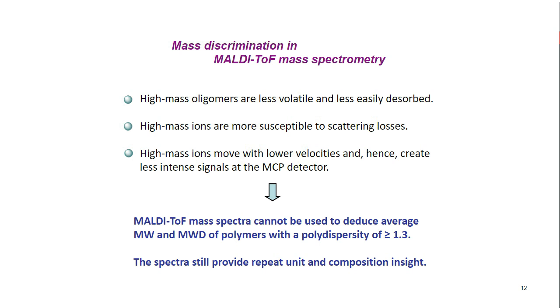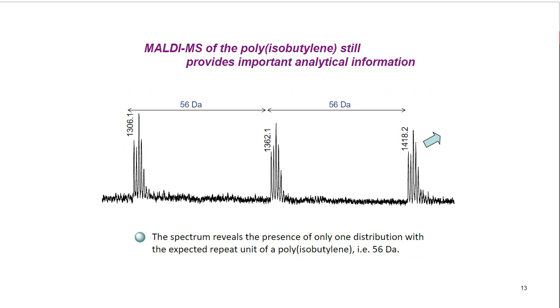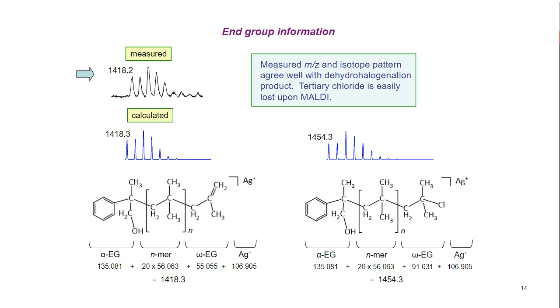Still, the spectra provide very useful repeat unit information as well as structural and compositional insight. For the polyisobutylene we just saw, the MALDI-MS spectrum shows just one distribution, one product with a repeat unit of 56 Dalton, which matches the mass of the monomer, isobutylene. The measured masses and isotope patterns of the oligomers agree well with the product which has lost hydrogen chloride to form a polyisobutylene chain that is terminated with a double bond. So we do not have anymore the tertiary chloride with which the polymer was synthesized. The loss of a tertiary chloride or tertiary halide is common under MALDI conditions.